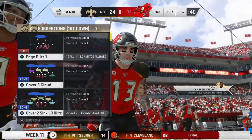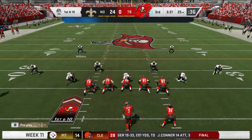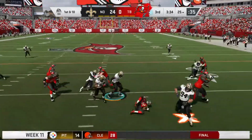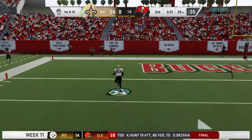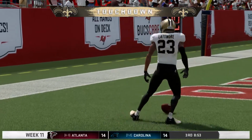Here comes the Buccaneers offense. They get their first reps of the second half. They trail offense, first time to touch the ball in quarter 3. And now Ellington lost the football. It's out. And this is picked up by the Saints. And he is in for the score. Touchdown, New Orleans.